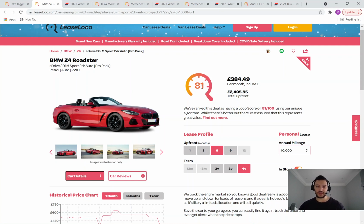So this one is 81, and it costs £384.49 per month with £2,405.95 upfront. Now, the way I've structured all of these deals is I've done it on a lease profile of 6 months upfront, so 6 payments upfront, which is this deposit here pretty much. And then we've got the term of 4 years, which is where you're getting this payment of £384.49 per month.